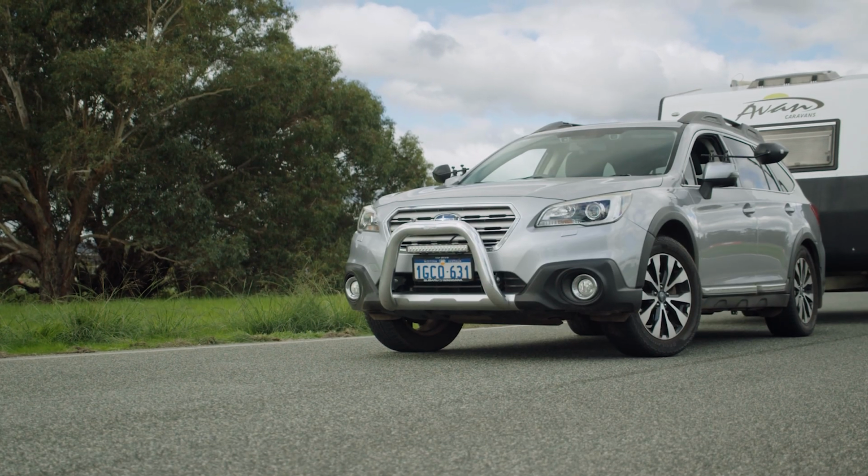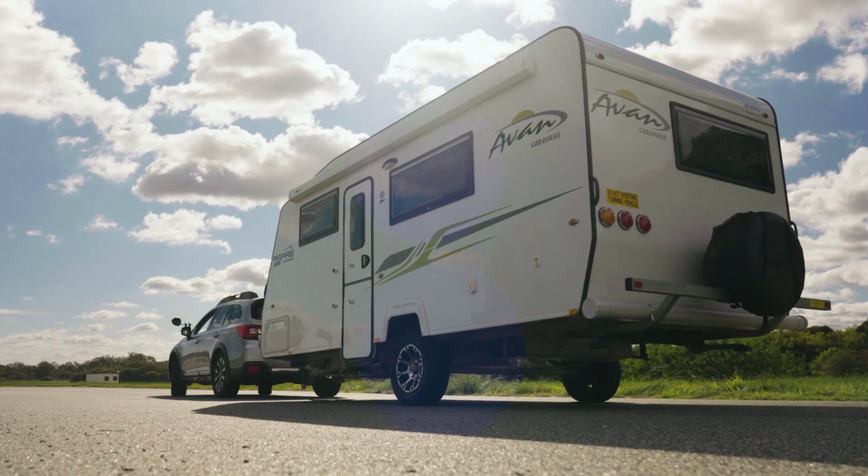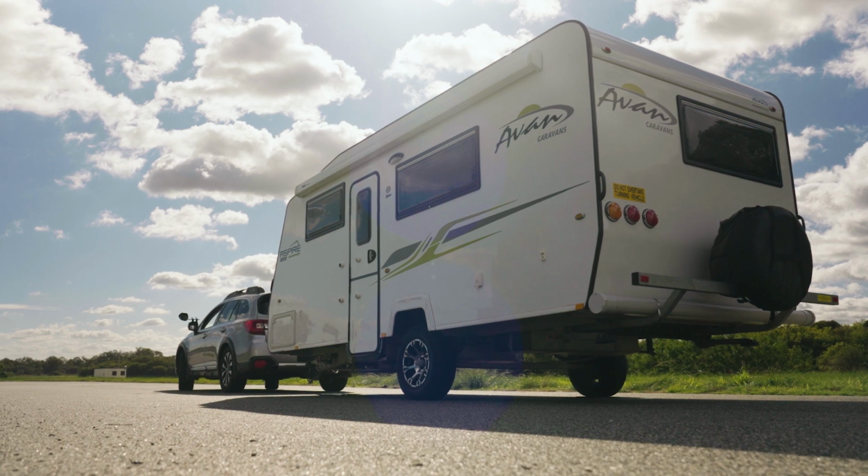A common mistake that first-time caravanners and campers make is taking too much stuff. The general rule that I have: if it goes on 2 trips with me and it doesn't get used, it doesn't come on the 3rd trip. Everything adds up. If it's not needed, don't take it.